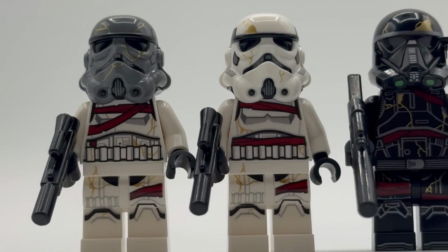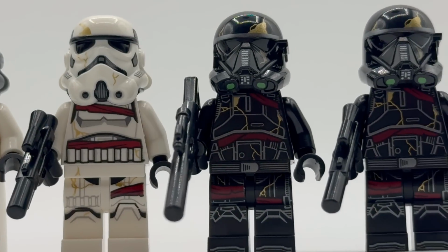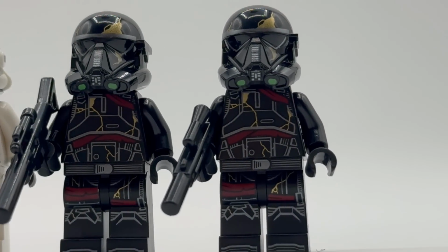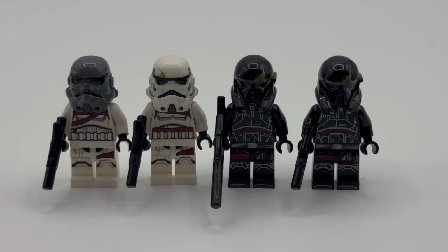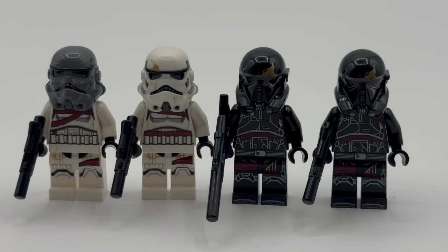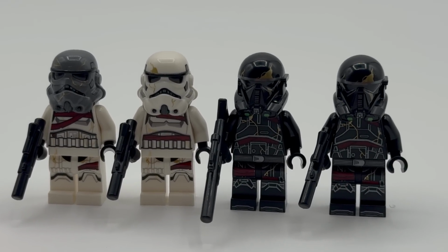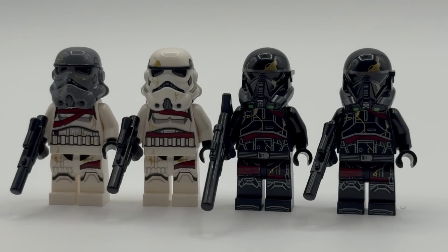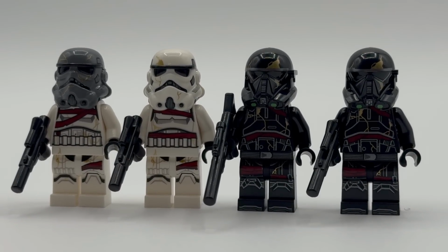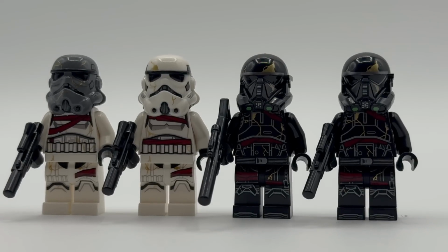But of course, much like every Battle Pack, the focus here is on the minifigs. Unfortunately, it is $23, so the minifigs better be good. And I will say they are pretty good. You have 2 identical Death Troopers, but of course they are the zombified versions of the Death Troopers, and then of course you have 2 just standard Night Troopers as well, but with different prints for the torso and a different helmet on one of them, which is really cool.